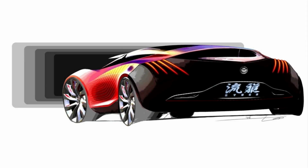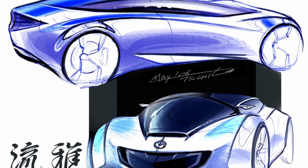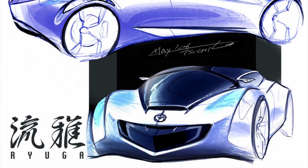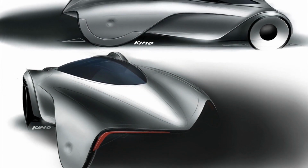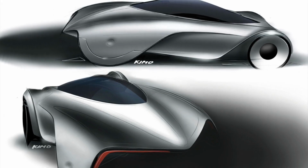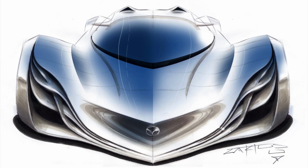Although Mazda evolved Nagare into the Kodo theme with the Shinari concept in 2011, the Nagare dynasty remains a glimpse into a world where Mazda designers were set free to push boundaries. There were no limits or restrictions. Mazda created 5 stunning concepts based on the Nagare language.